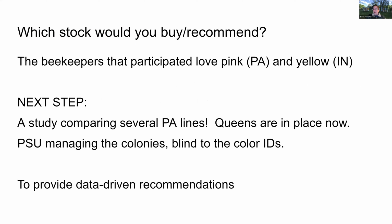I will tell you, if you want to know which beekeepers were involved in the study, Jeff Eckel is here tonight. He was one of the participants. They did have their favorites. I heard a lot liking the pink and the yellow just before they even knew where they were from. A couple liked the green and blue. So, it just goes to show that, as always, ask 10 beekeepers, you get 11, 12, 20 different answers.